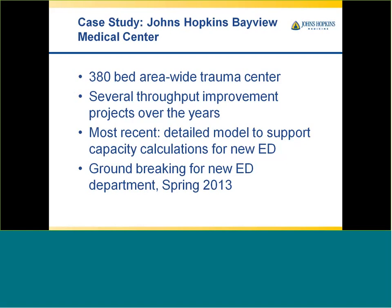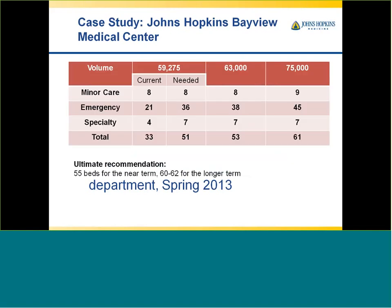it became clear that their forecasted demands were not really going to be well served from the existing capacity that they had. So they had to look at how many rooms they would need to have in their expanded facility in order to handle their future projections. So the groundbreaking for that new ED is happening any moment now. I'm not sure if it has happened yet, but it was supposed to happen spring 2013, and the simulation model was used to help inform those decisions.